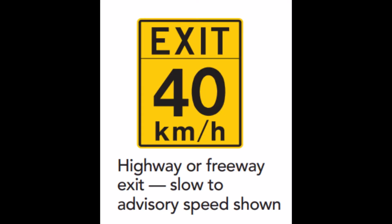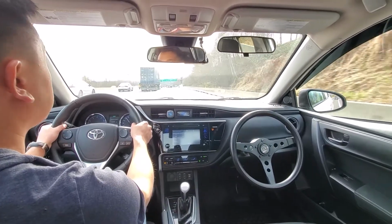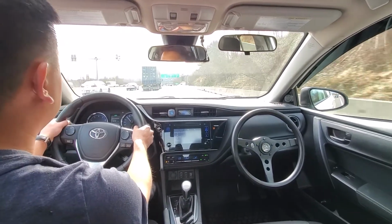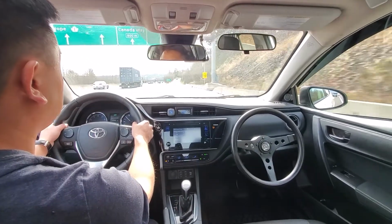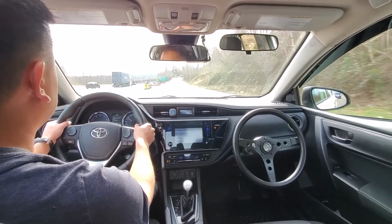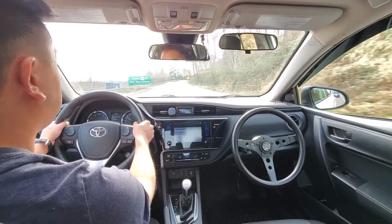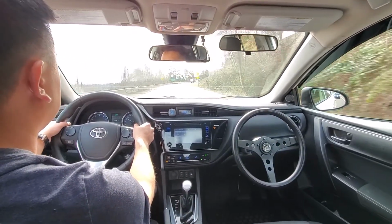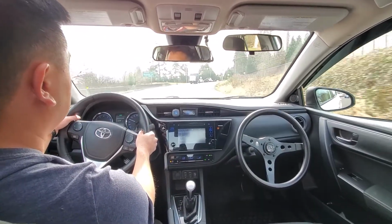So generally, once you exit the highway, there's a yellow speed limit that recommends a speed that you should take. So let's see in our case here. So signal, shoulder check. Okay, so we're getting off the highway first. Turn off the signal. So you can see the 50 sign on the right hand side there. It's in yellow. So it's recommending that I gradually make my way down to 50 kilometers an hour in this exit lane. And this is just to remind us, the recommendation is 50 kilometers an hour.